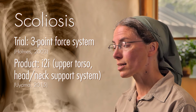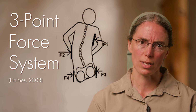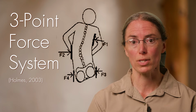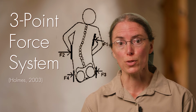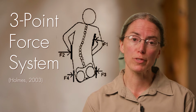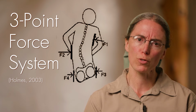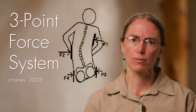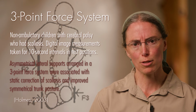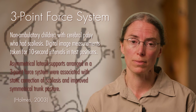Here are 2 studies that discuss scoliosis. All 16 children and youth in this study, with the average age of 14.7 years, had spastic tetraplegic cerebral palsy. All 4 limbs were involved. As you can see, one phase of the study was to take one of the bilateral supports at the axilla and move it down to the convex side of the curve at the thoracic level, and thereby create a 3-point force system to counteract the curve. The bilateral supports at the pelvis stay where they are. During a 10-second measurement, this position did result in static correction of scoliosis and improved posture.